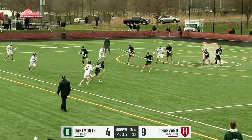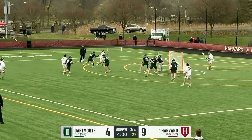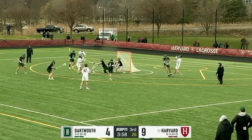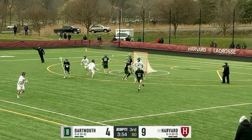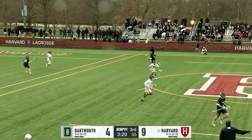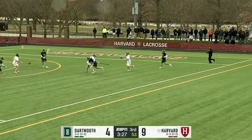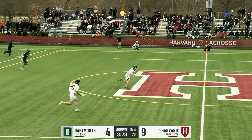Out there with Ip and Botkus now as the midfield trio. Botkus with it, left alleyway. Around the back, Spidell in front, a shot and a save made. Loose ball swept back into the crease for Morrell. He'll create the space to slow it down. Bonney, a quick shot denied by Barnard. First save in a while for Barnard.